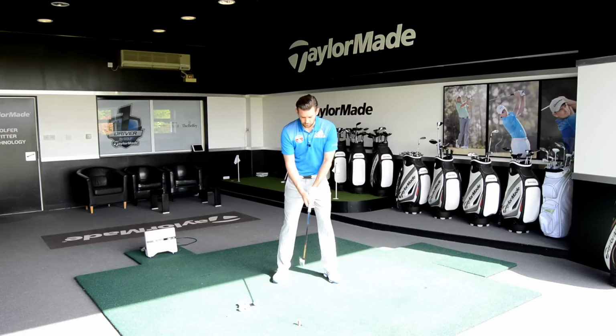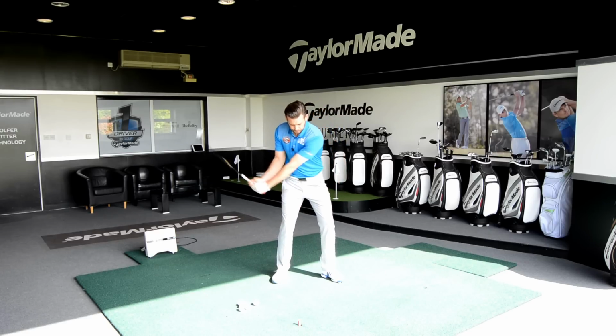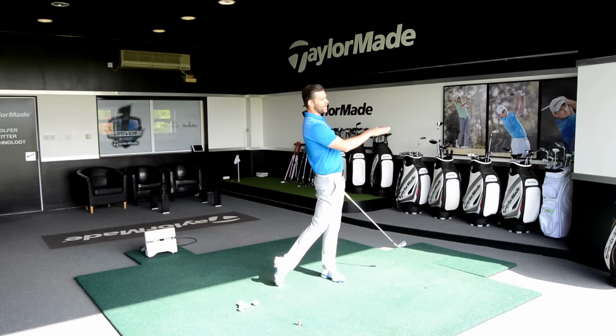If I was to view this from face on, or I should say you view this from face on, when I finish my golf swing, I would like you to feel that your belt buckle is facing the target, but your chest is facing a little bit more up towards the sky. Hopefully you can see there's a little bit of extension or arch in my back, and that's making me feel like my chest is pointing a little bit more up towards the sky or the ceiling here. My belt buckle is pointing at the target, as I said, and it's possibly further forward than certainly my chest and my head.